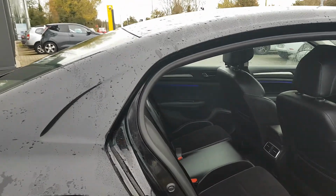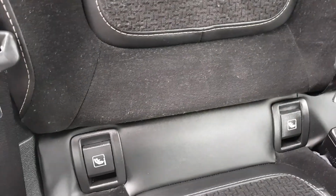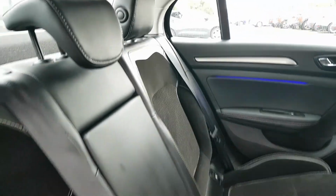This is perfect as a family car. So much space, lots of headroom. Your ISOFIX connections for the child seats. Your three outer seat belts.